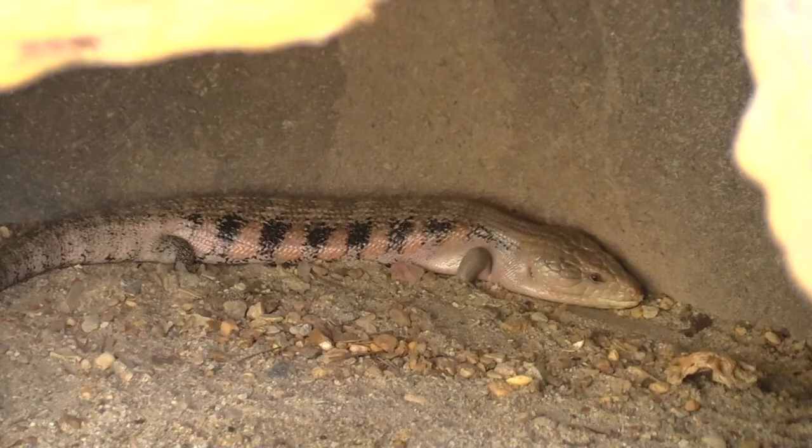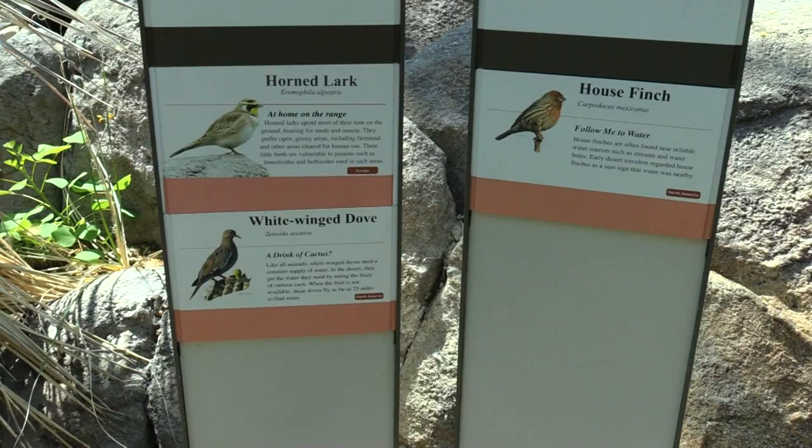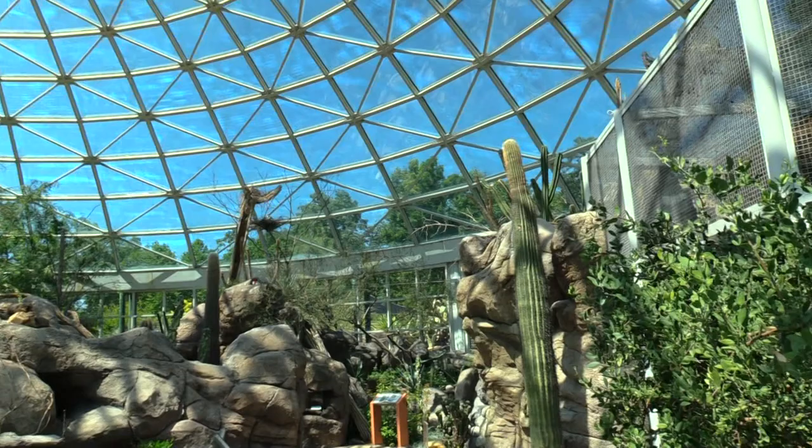And the next lizard is in the back here. Here we go. Hiding all the way in the back. And there's various different birds that are flying loose in here also. Additional birds. Now I hear lots and lots of different birds, but I haven't really seen any yet.